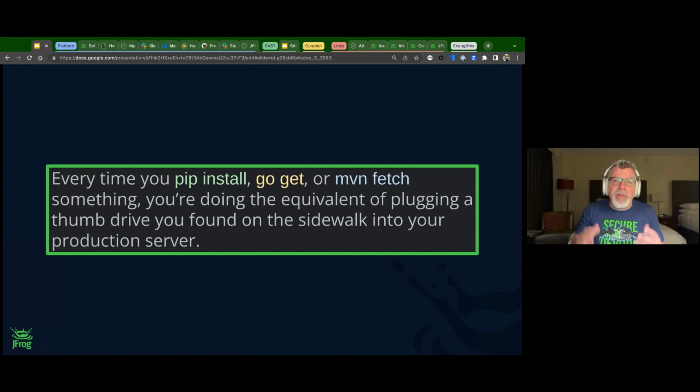Because let's face it, every time you do a pip install, go get, Maven fetch, something, you're doing the equivalent of plugging a thumb drive in you found on the street. I love this quote. I see this all the time. I love using it because it's true. When I do a Python build on a project that I've been working on recently, every time we do a pip install, I laugh at myself because I'm requesting these.